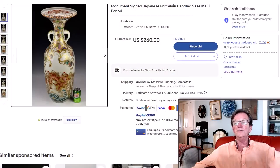Now, here it is. It closes on Sunday. It's only up to $260. The shipping is a little expensive. According to this, it's $130 to ship this from Newport, New Hampshire to here.